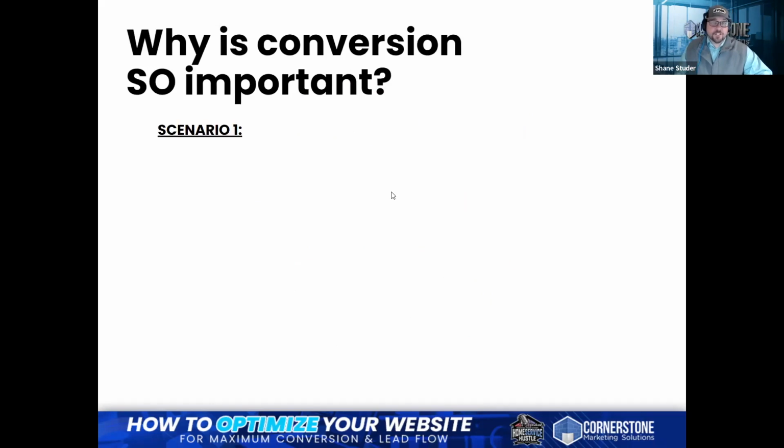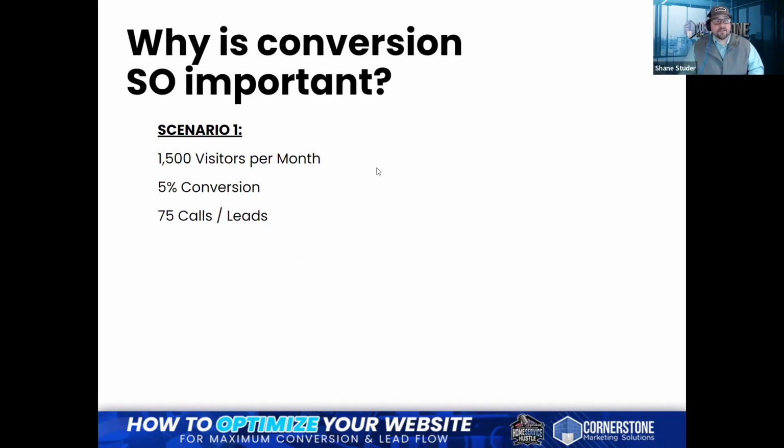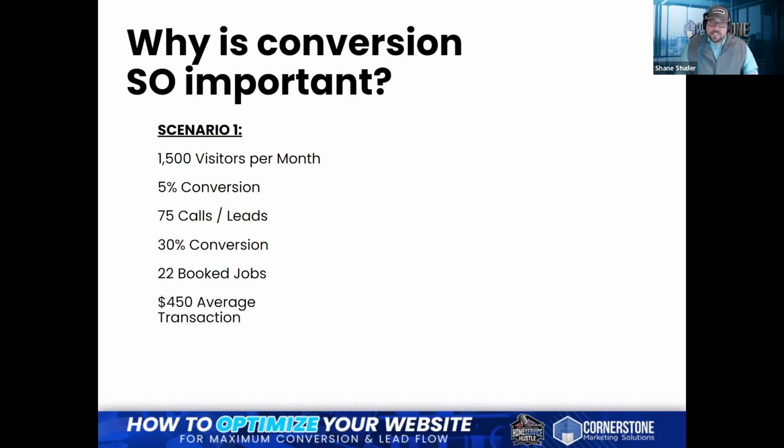Why is conversion so important? All right, here's our first scenario. You've got 1,500 visitors per month coming to your website, but your website's just okay. You convert about 5% of those. That turns into about 75 calls, leads. You convert 30% of those. It ends up being 22 booked jobs, trucks in driveways. Just say your average ticket on those is $450. It's $10,125.